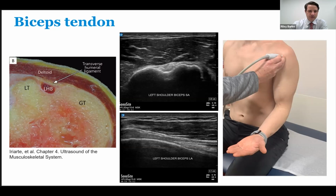And then after we're done in short axis, we'll go back up to the bicipital groove. We'll center the bicipital tendon on the screen, and then we'll rotate it 90 degrees to visualize the tendon in long axis. When we're in long axis, we often are required to kind of heel in that distal portion of the transducer, again, just to optimize our image. And in this view, we're really just looking for evidence of tendinosis, tearing, proximal ruptures, tenosynovitis, or any type of dislocation or subluxation.